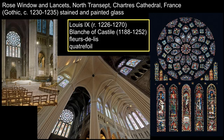Symbols of the French monarchy, the gold fleur-de-lis on a blue background here, and in the quatrefoil shapes here, the 4-lobed shamrock forms, show the connection between this window and the French monarchy, while the gold castles on a red background are the symbol of Queen Blanche's royal family of origin in Spain.